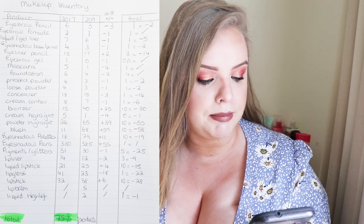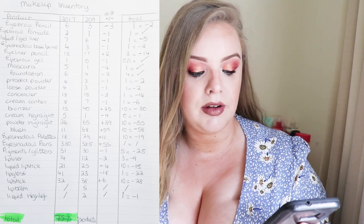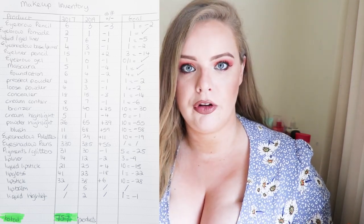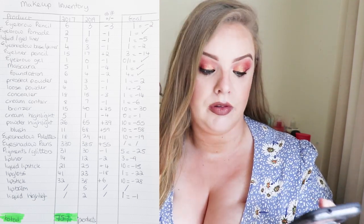Okay, so next is lip balm. I didn't take a note of that in 2017. I have 5 currently. I'm not worried about it. I fly through them. I buy them in a set of 3. That is why there's 5. I had 2 sets. I've used 1.